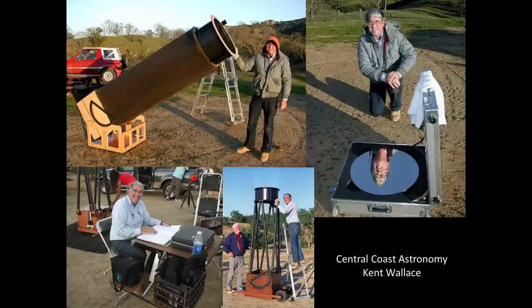Now, this is the big scope that you took, right? Yeah, the one in the upper left was a prototype breakdown structure that I air freighted to Perth, Australia, to a friend there. The one down in the middle at the bottom is my regular one. I kept the same mirror because the mirror costs more than anything else, and over to the upper right, you can see me with the special case for shipping the mirror. When I'd leave Australia, it would come with me, being air freighted back to California. So it went back and forth a few times.